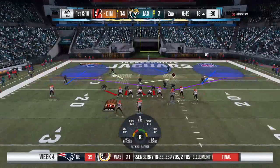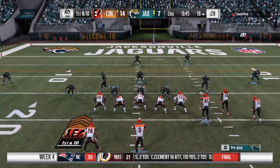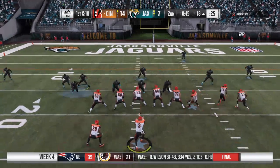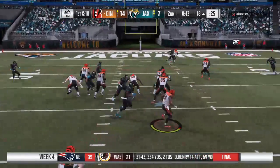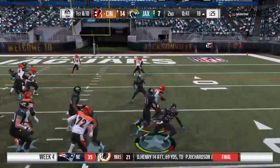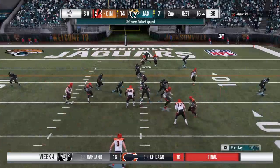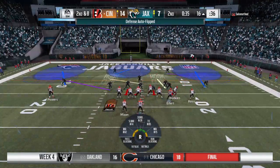Here we go now. Green 39, green. They'll run it now out of the gun. And they'll get him down right around the 16. 2 yards on the pickup there. It'll be 2nd and 8.